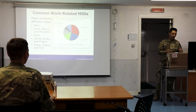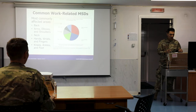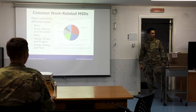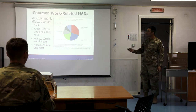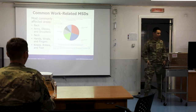The following pie chart illustrates non-fatal occupational injuries and illnesses requiring days away from work within the civilian sector. Based on percentage, the upper extremities, which is going to be your shoulder all the way down to your fingers, and then the lower, which is going to be your hips all the way down to your toes, are the most commonly affected. And you can see right here, most people in the civilian sector get injured here, the upper, and then it's going to be your lower, and then a high percentage in the back region.